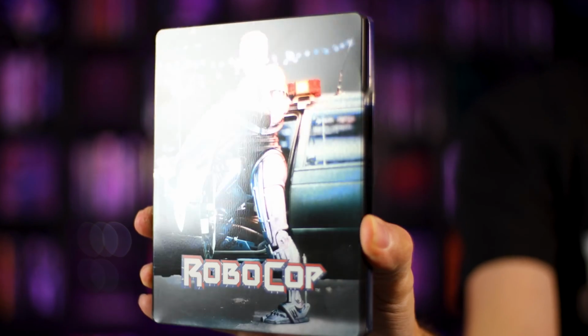Next up for R is RoboCop. I'm not going to spend too much time on this one as I already talked about this in my Air release, but I had to showcase this one last time. It's an awesome Steelbook in 4K. Not sure if it's still available, but if it is, make sure you've got this in your collection.